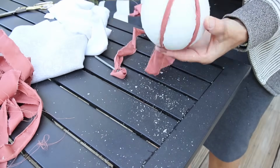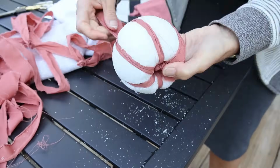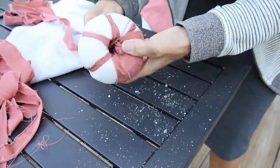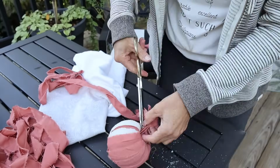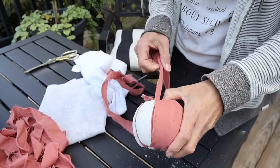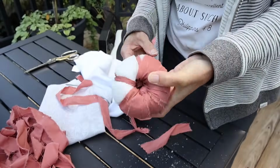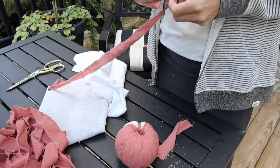I'm gonna go ahead and knot all of my fabrics together. I think I can just make them kind of end up in the middle, stuff them in, even if they don't quite end up there. In the end, I plan to use a twig for my stem. That should hold everything in place on the top, and I think the bottom should be okay with just having all the fabric kind of stuffed in there.